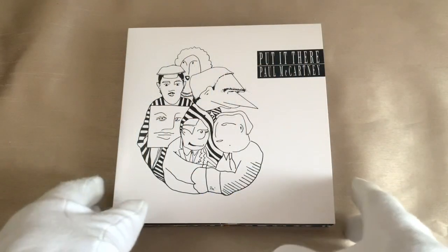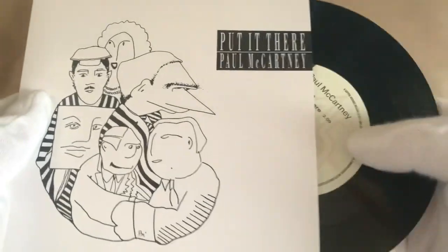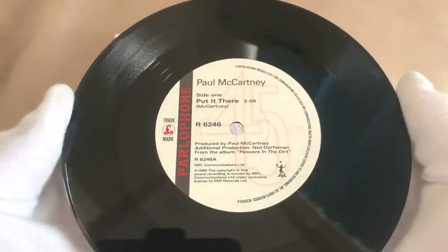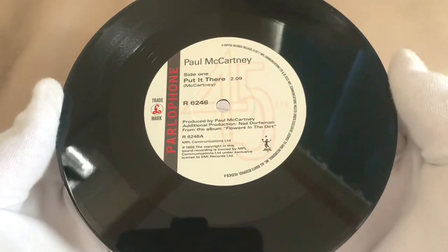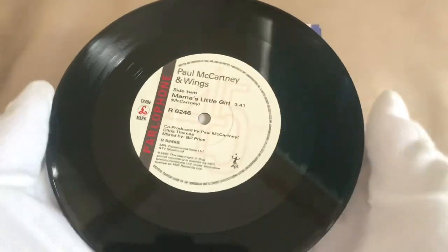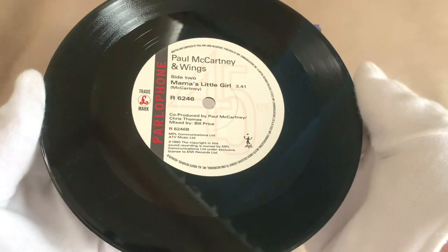So on to Put It There then, from 1990, and this is the UK picture sleeve, of course. With on the B-side then, Mama's Little Girl, which is from Paul McCartney and Wings, of course. So we've got the white Parlophone label there with Paul McCartney, and Put It There with the catalogue number, produced by Paul McCartney and from the album Flowers in the Dirt. With the B-side, of course, being Paul McCartney and Wings, Mama's Little Girl, with the catalogue number there, and produced by Paul McCartney and Chris Thomas.